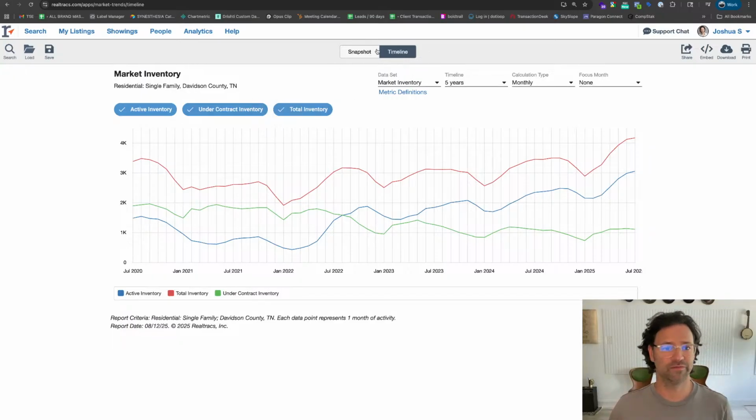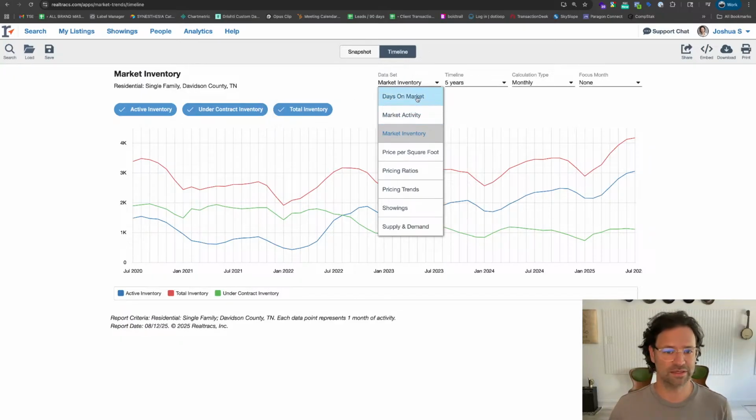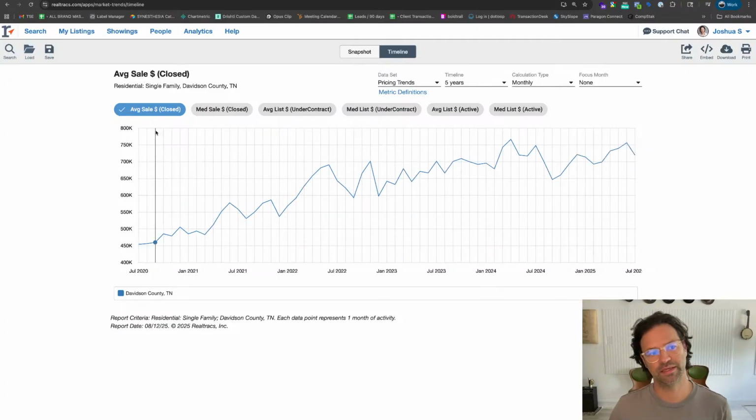We've talked about market inventory. We've talked about days on market. Let's look at some pricing trends, and then we'll head over to supply and demand. So this average price has definitely continued to climb, which is good. This is just for Davidson County, though.